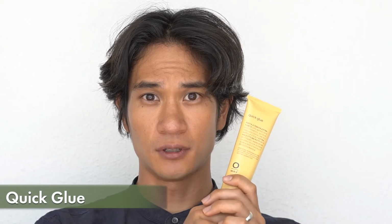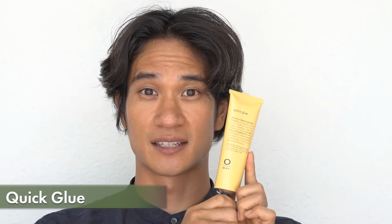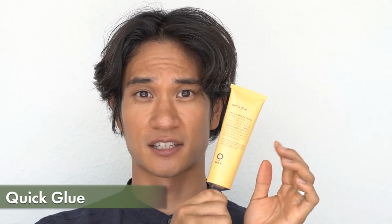Quick glue is one of my favorite stylers for men. This one is really fast and easy to use. You don't need a lot of it, and this is a pretty strong hold with not too much shine. It has a lot of control, but dries on the dry side. So if you're looking for texture that's more natural, you would go with the quick glue.